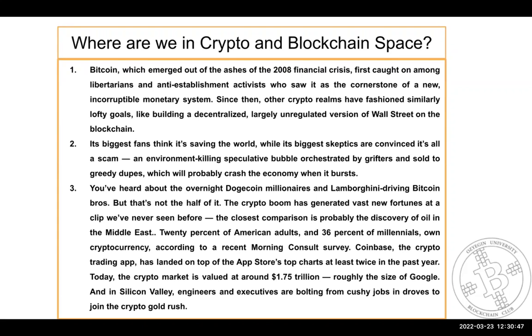They are supported by those rich people. So my perception is they will never really go away at some point. This market, I don't think it will fade away easily.